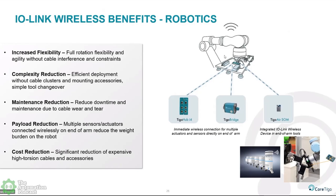Now, when we're talking about the big tooling devices, as we mentioned, which can have dozens of IOs on them, if we put multiple hubs on these, the hub is transmitting wirelessly, and all the cables from the hubs to the devices are not really moving. They don't require any flexibility, and there's no torsion applied on them because they're not connected to the joints or the arm of the robot, okay? So we're basically just driving the power through the end of arm and eliminating all the cables that need to run to the pumps, to the sensors, and any other types of devices on these tools.